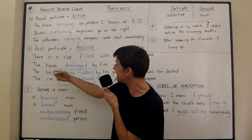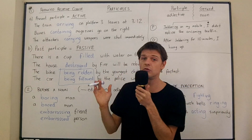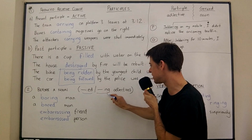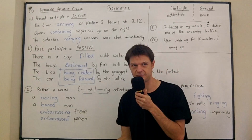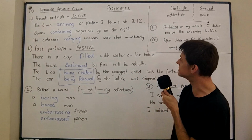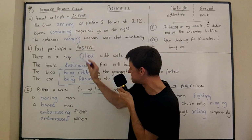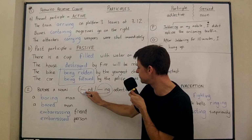Okay, another case when we can use these participles, which you probably have all already heard about, is the difference between ed and ing adjectives. I think this is often taught as something different, but actually the difference between ed and ing adjectives is we're talking about participles, and we're talking about the difference between present participles, which would be this one, and past participles, which would be this one.